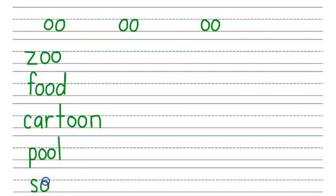Next word, soon. Soon begins with an S that says s. Then our double O phonogram that makes its first sound oo, an N that says n. S, oo, n. Say it fast, soon. Now let's write five words where double O says the short double O sound uh, as in book.